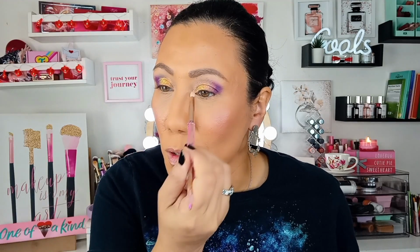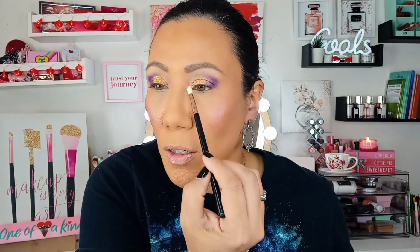Ooh, that is gorgeous. That is beautiful. What I am going to do though, because this shade looks like it's very similar to this shade on the eyelid, I'm going to go ahead and go into Aurora Australis. This shade right here, just kind of lay that on the top, just to add a little bit more brightness and a little bit more contrast.